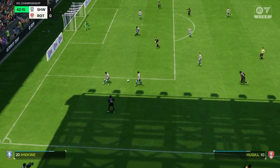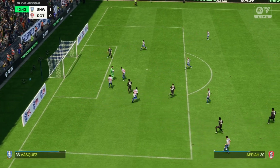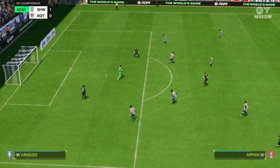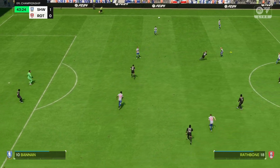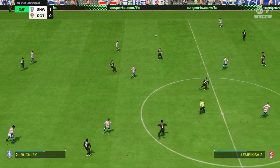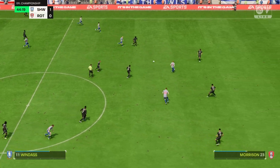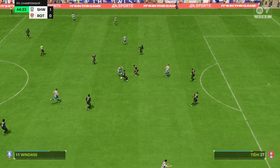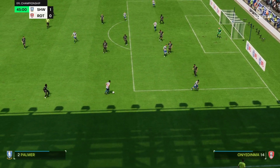Might be able to get in behind the defence. Straightforward piece of goalkeeping. Rhys James. Buckley. Barry Bannon with it. A chance to whip it in.